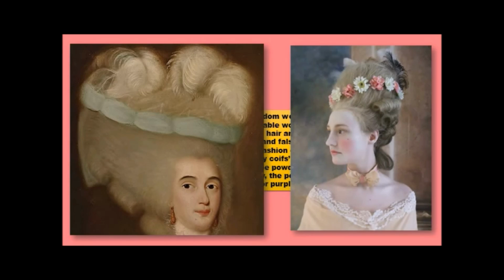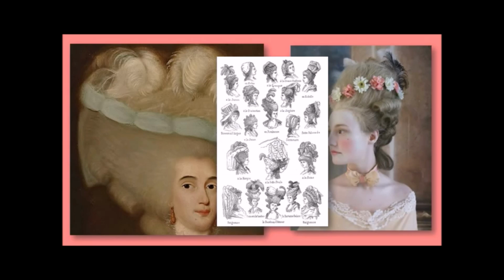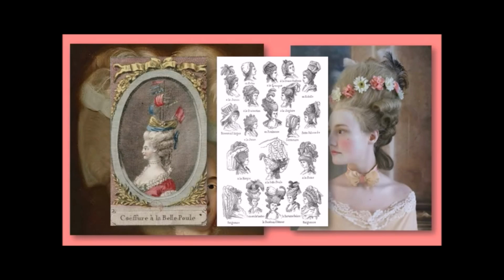But sometimes these coiffures would become incredibly high, these coifs, and spectacular, like this, kind of ridiculous. And they went along with novelty hats. Here is a contemporaneous image of all of the various hairdos and novelty hats beloved of the aristocracy and the fashionable in the 18th century. But none was as silly as this.